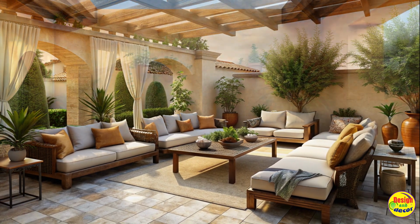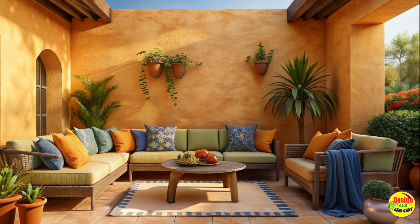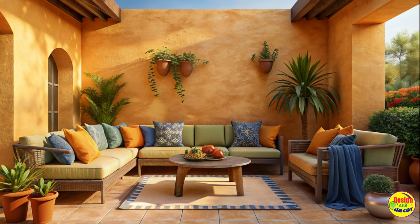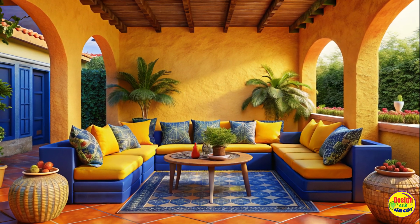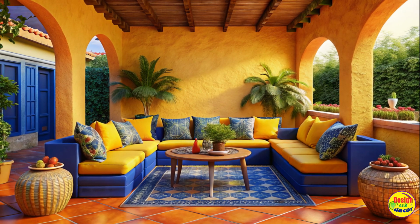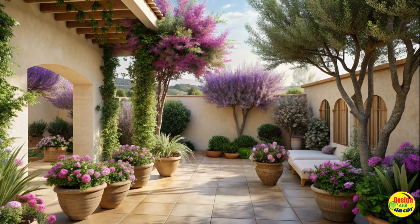Creating a Mediterranean-inspired patio can transport you to a serene oasis right in the comfort of your own backyard. This article will provide you with a collection of easy and inspiring ideas to transform your outdoor space into a Mediterranean paradise. From selecting the right furniture to incorporating vibrant colors and textures, these tips will help you create a patio that exudes relaxation and elegance.